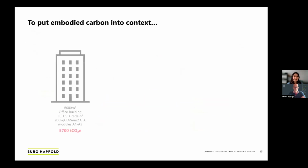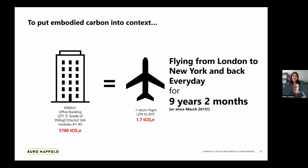Also, to put embodied carbon into context, if we were to take an example, a 6,000 square meter office building, which I've defined as a LETI grade E, a business as usual office building, would potentially have an upfront embodied carbon of 5,700 tons. That's the equivalent of flying from London to New York and back every day for 9 years and 2 months, or since March 2015. So our responsibility as built environment professionals, I would argue, vastly outweighs our responsibility as regular citizens because of the sheer difference that we can make when we look at the buildings that we produce in our day-to-day jobs.